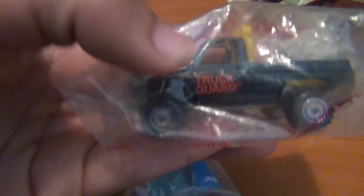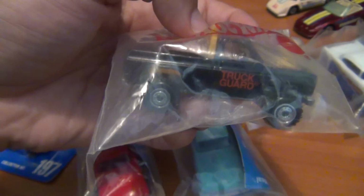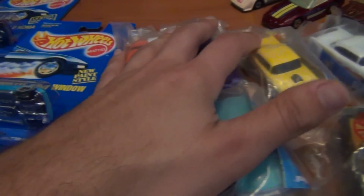I think I've kind of been after this one. I've always had my eye on it in the Tomart's price guidebook, but finally was able to track one down. So very, very happy with that. Actually came in the lot with the McDonald's cars, so it was a win-win situation for me. So very happy with them.